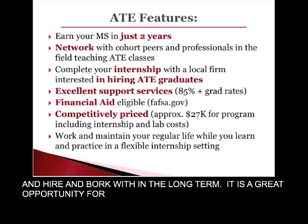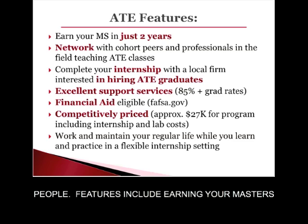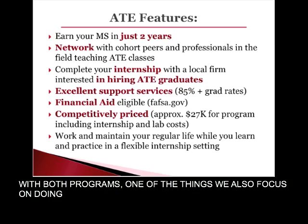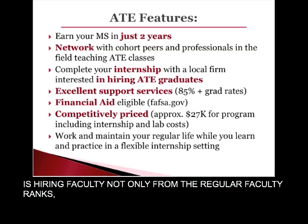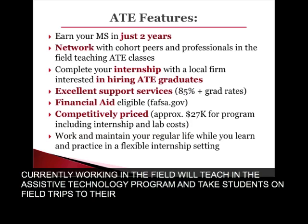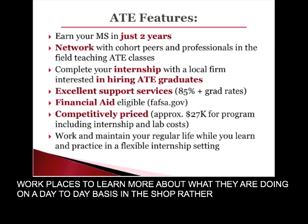Features of the Assistive Technology Engineering program include earning your Master of Science in just 2 years in engineering. You have the opportunity, again, to network with your cohort peers and professionals in the field. With both programs, I didn't mention this earlier, but one of the things we also focus on doing through the CSUN College of Extended Learning is hiring faculty not only from our regular faculty ranks, but also including faculty who are practitioners in the field. So engineers who are currently working in the field would teach also on our Assistive Technology Engineering program, and oftentimes take students on field trips of sorts to their workplaces to learn more about what they're doing on a day-to-day basis in the shop rather than just in the classroom.